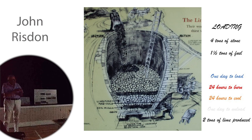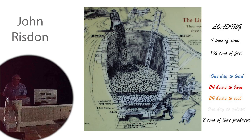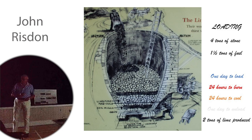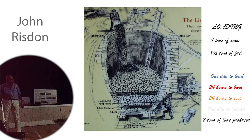And that fuel is going to be initially charcoal when they were first using this concept. So you're growing your oak, which you're then coppicing to create charcoal. And of course, many of the woodlands around here were associated with the production of charcoal, as well as producing timber for shipbuilding, whatever else it might be. Then on top of that layer of charcoal, you then have your limestone, then another layer of charcoal, then more limestone, until you literally fill the chamber up.